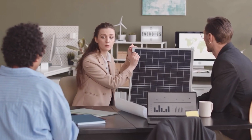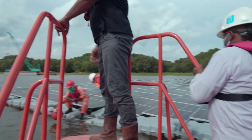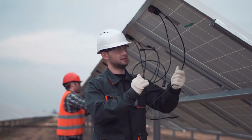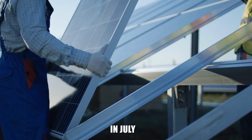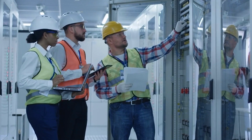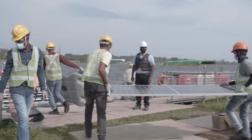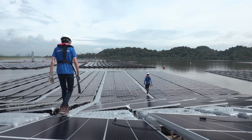Here we begin. Let's first talk about planning. This project is being constructed by the energy supplier Energias de Portugal, and this mega project is planned to operate in July. And let me tell you first that this planning was done to cut down its reliance on fossil fuels, whose prices have surged due to the war in Ukraine. You are all aware of it, right?